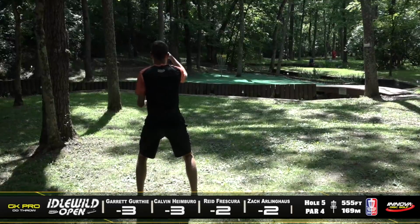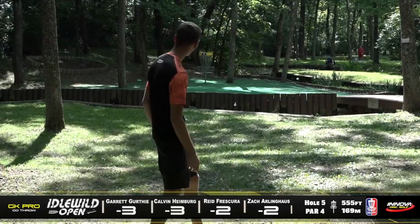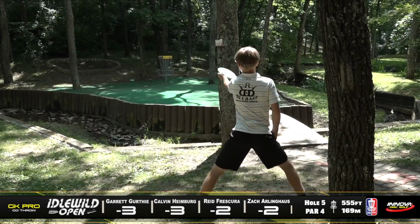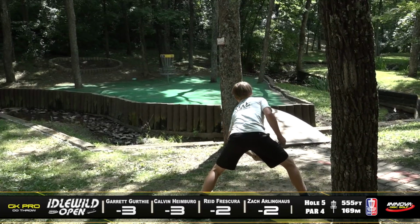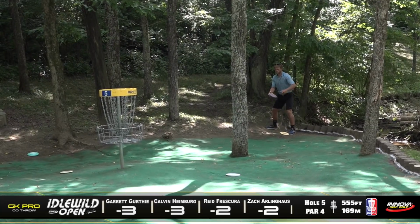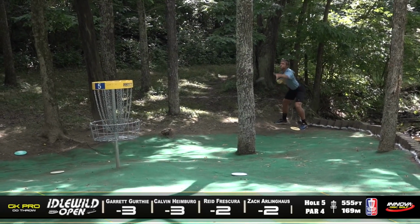And this is for an eagle too. Give it to him. Oh, so many chains just off the left side. And that would have been his second eagle in 5 holes. Oh, Zach just short, but taking a par is fine. No stress, no nothing.